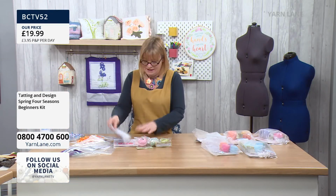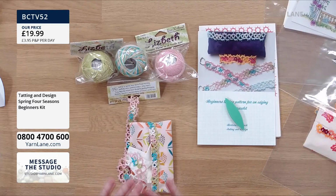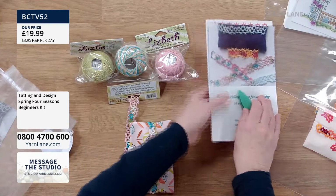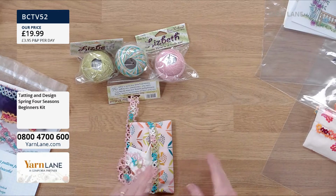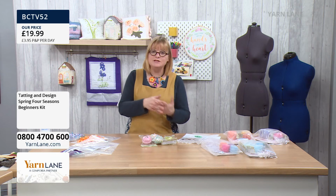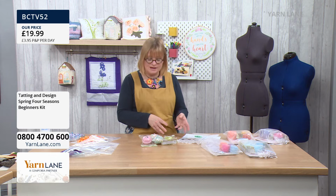Everything you need to know is in there, and the shuttle, and 3 reels of thread, which you can make loads with. So there's nothing else you need, and it all comes in a bag. So if you haven't bought the kit before and you didn't buy one last time, this isn't like the next stage. This is for beginners as well. If you did buy it last time, you're going to learn even more because the pattern is different to the kit that you had last time.